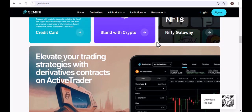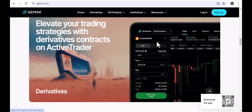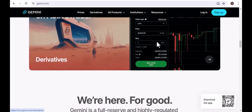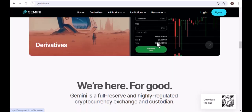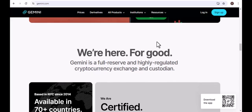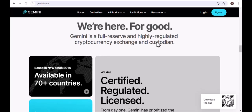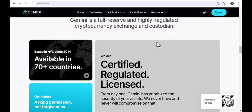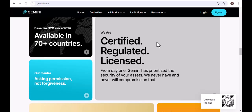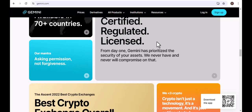Now, why Gemini? Gemini is a cryptocurrency exchange and custodian that prides itself on its security, regulatory compliance, and user-friendly interface. Founded by Cameron and Tyler Winklevoss, Gemini has established itself as a reputable platform for both beginners and experienced traders. Its commitment to security and transparency provides a comfortable environment for users looking to buy, sell, and store digital assets like Tezos. Gemini offers a range of features, including advanced trading tools, robust security measures, and educational resources, making it a solid choice for trading Tezos.